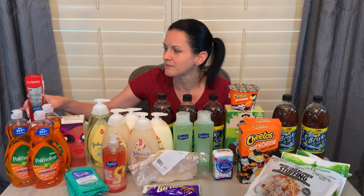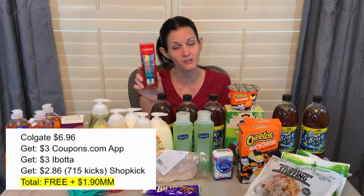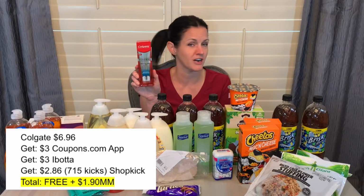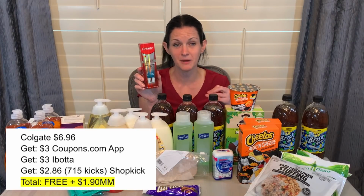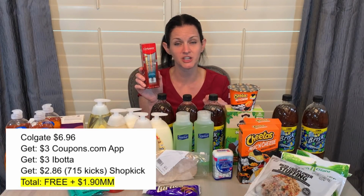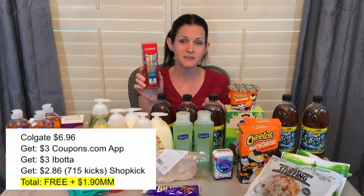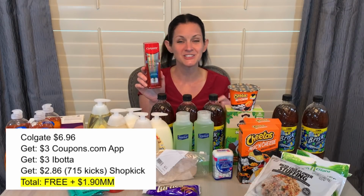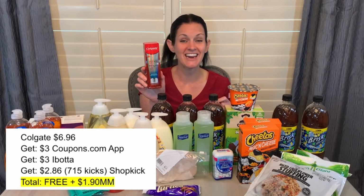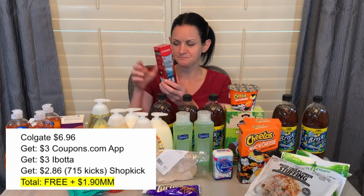I also grabbed the Colgate Renewal toothpaste. This is my favorite toothpaste, but it's $6.96, which I am never going to pay for toothpaste. But there are a few ways to get money back on this. One, submit your receipt to the coupons.com app. You're going to get $3 back there. Then submit to Ibotta for $3 back. Also, the Shopkick app has $2.86 back, making it completely free and a $1.90 moneymaker.